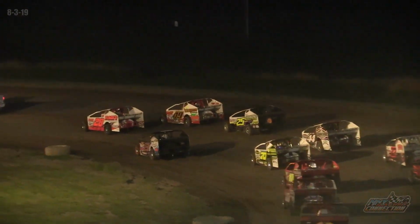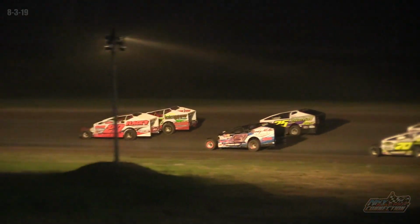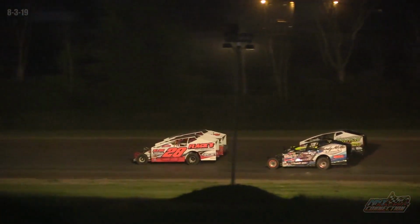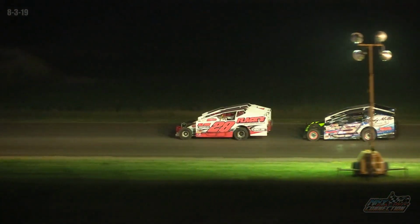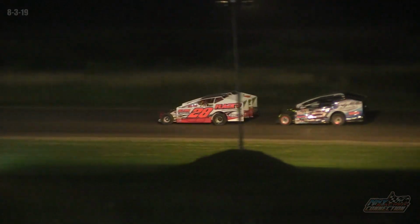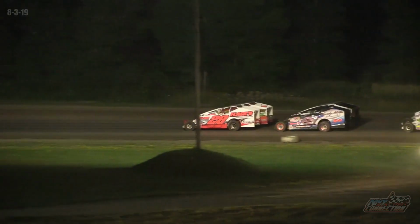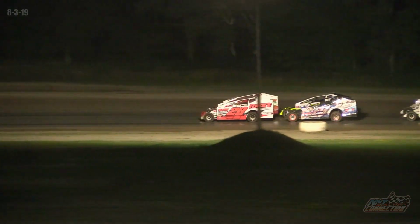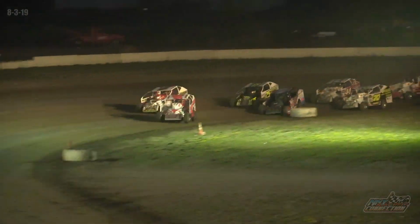So the field doubled up 2 by 2 by 2 by 2 by 2 by 2. I could keep going, but my math is really terrible. As they go down into turn number 3 and 4 this time, keep an eye on this battle. Jeff Sykes had opened up about a 5-car advantage, but right now he's got the hottest guy in small block modified racing, Billy Dunn, who scored his 50th career win last weekend here at Can-Am, lurking on the outside as we get ready to go back to green.